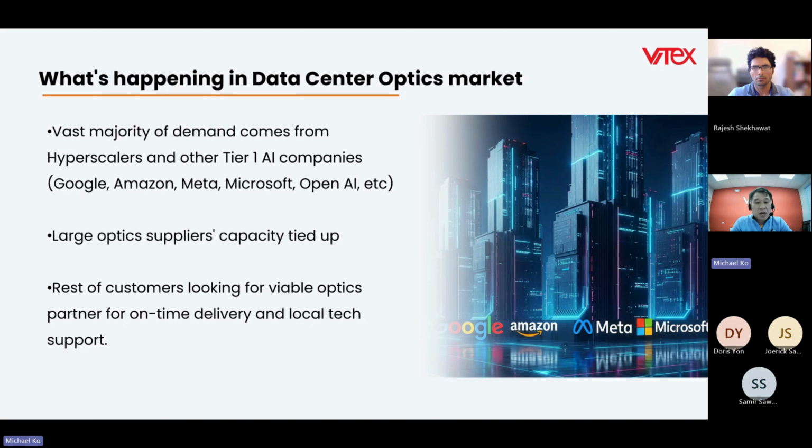And the other challenge is that many of these tier one AI data center customers, in many cases, have their own custom requirements, custom optics for the specific application. So the tier one optics suppliers really have to serve these custom optics for specific applications. Again, we are talking about millions and millions of units. So in a sense it's a great business, but they have to serve this large demand from tier one AI data center customers. So we see that some of the rest of our customers out there may be startups, some of the new neo cloud customers.